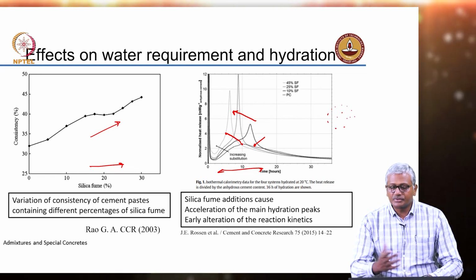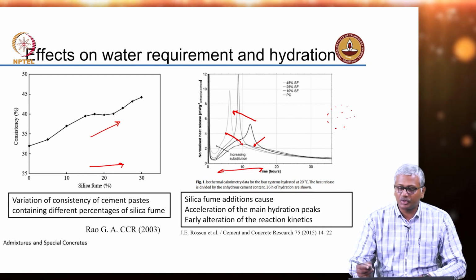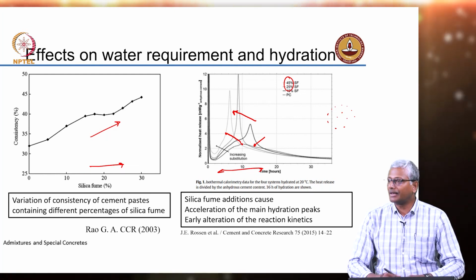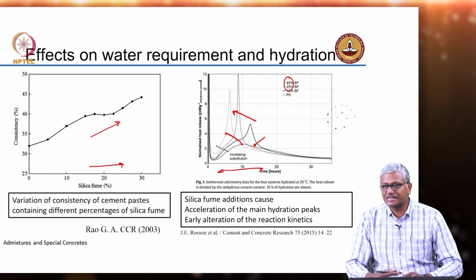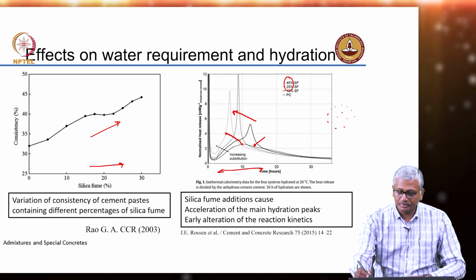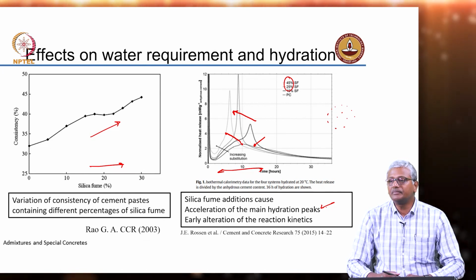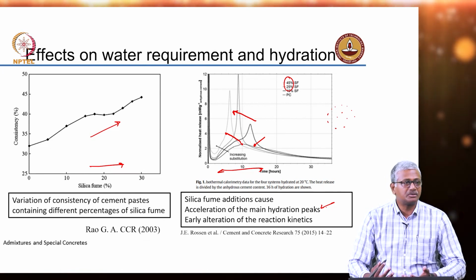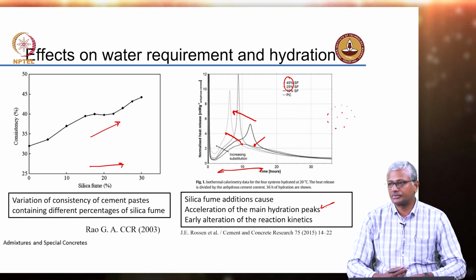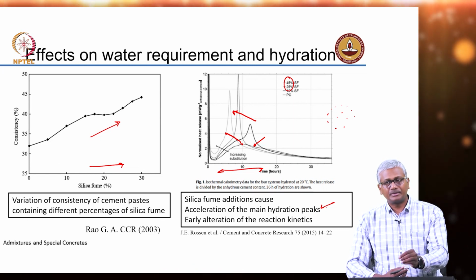Okay. Now, of course, in a paste system you can do these studies with 25% and 45% silica fume. In reality, one would not be using this extent of silica fume as cement replacement. So, you are accelerating the main hydration peaks, and there is some alteration of the early age reactions that are happening in your system. But the silica itself may not start reacting that soon.